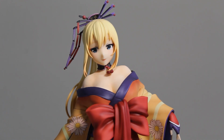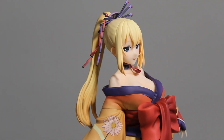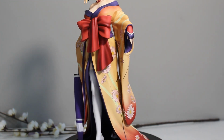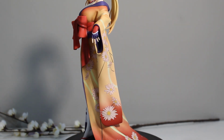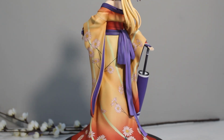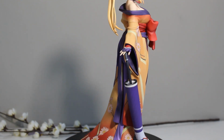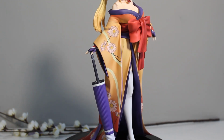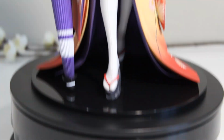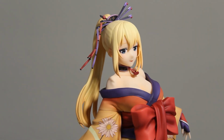Her expression is very nice, almost a bit like, I get like a dominatrix vibe, I don't know. But the red bow in the front is super beautiful, and I love the purple bow in the back. I think this outfit is beautifully accented by daisies all around, and daisies being one of my favorite flowers. I could not pass up this figure. Overall, it's a very alluring figure and one of the best scales of Darkness in my opinion.